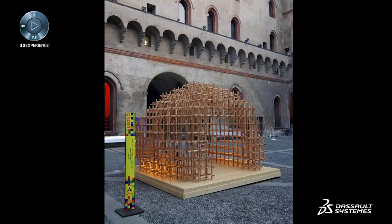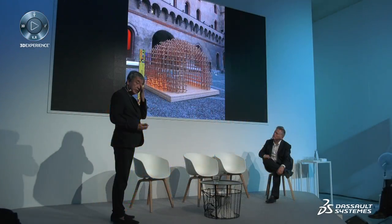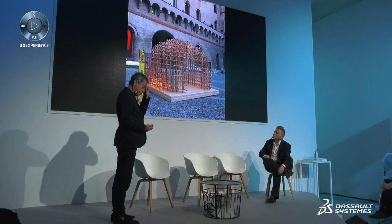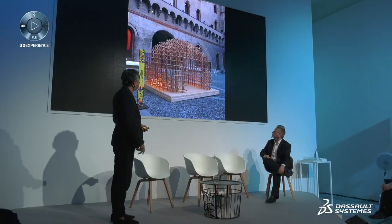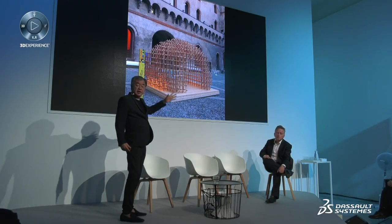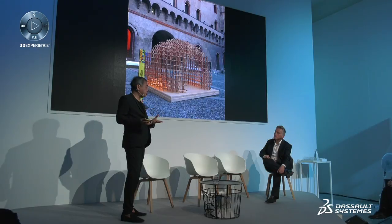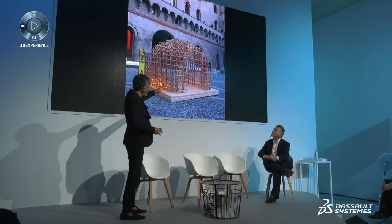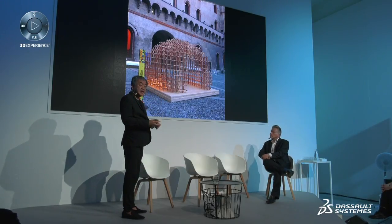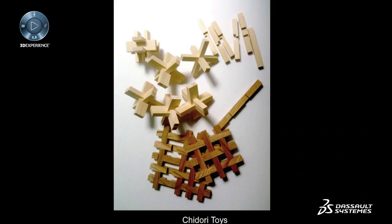But in that period, I didn't think about the integration. This project is a wooden building, a wooden pavilion, and it was also constructed here in Milan, in 2007. For this project, we thought about the integration of the structural element and the shape of the building. Those tiny sticks are supporting the building.